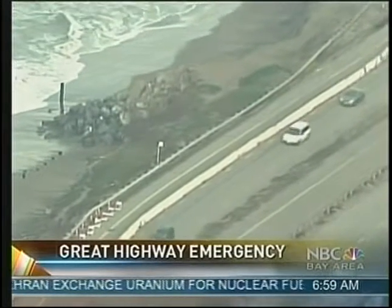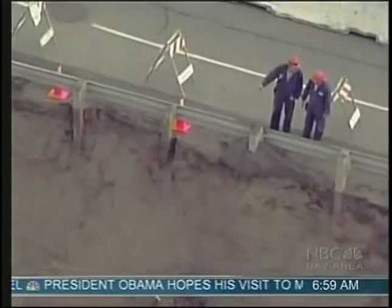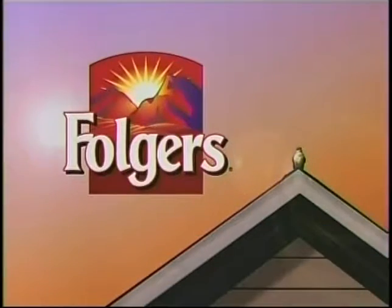Last night and is planning to start repairs very soon. Waves are pounding the edge of the cliff, which is Best part of waking up is Folgers in your cup.